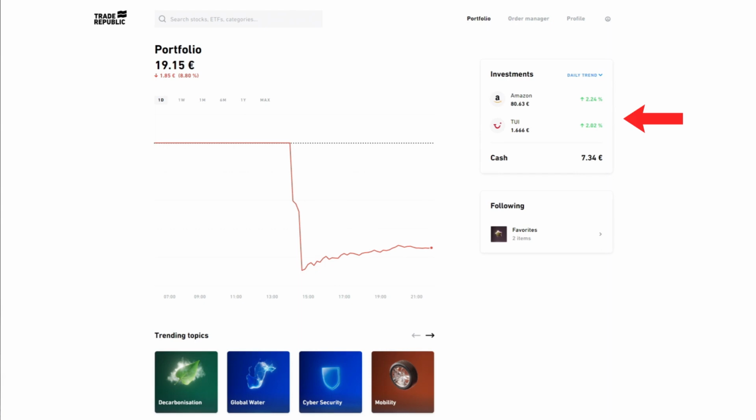On the right hand side, you can see a breakdown of your investments and how much cash you have on the platform. Right now, Trade Republic is showing me the daily percentage performance of my only investments, which are a €10 investment in Amazon stock and 1 whole share in 2e for illustrative purposes. If you click daily trend, you can choose to view this data as either a percentage or a euro amount. You can also select since buy, which will show you your total profit or loss on your investment since you invested. You can choose to view this as either a percentage or euro amount as well.